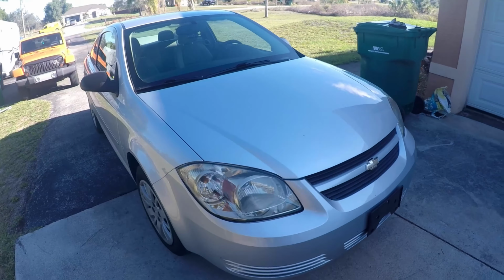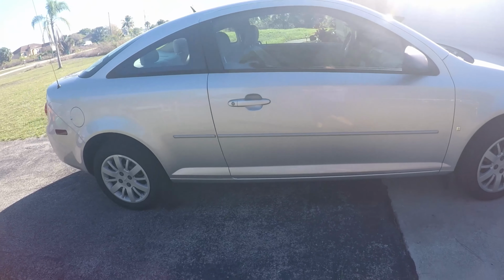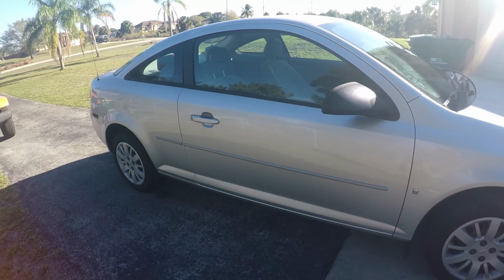So here's a 2009 that I picked up to use for my donor that only had a little over 12,000 miles on it. The problem with it was that it only had a little over 12,000 miles on it and drove like a new car.